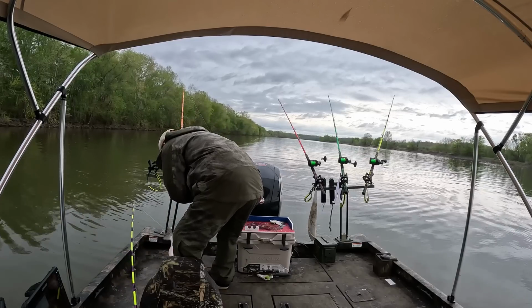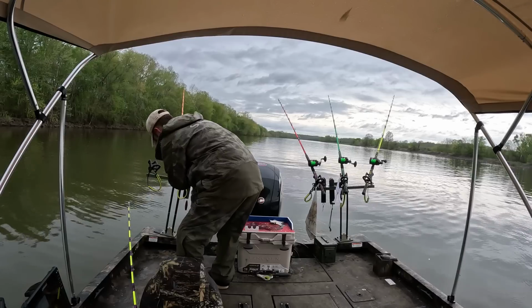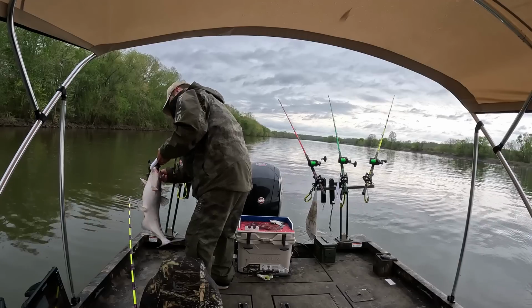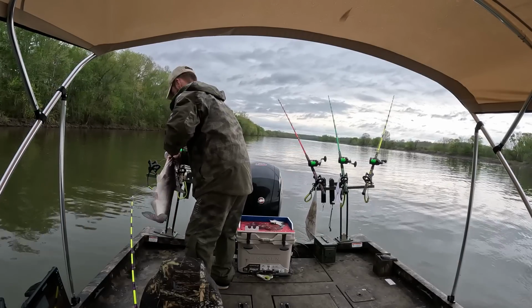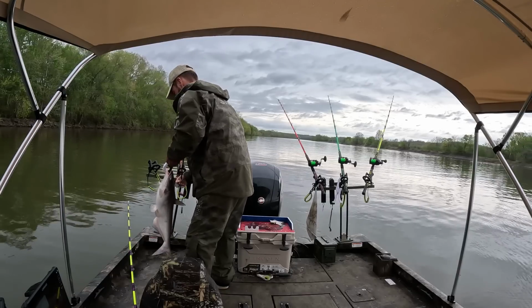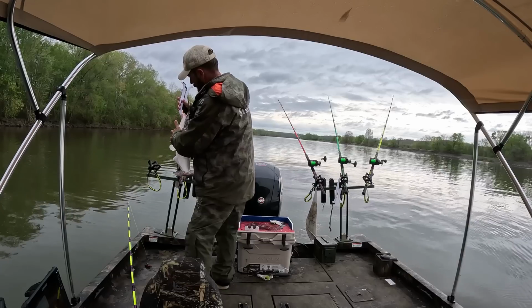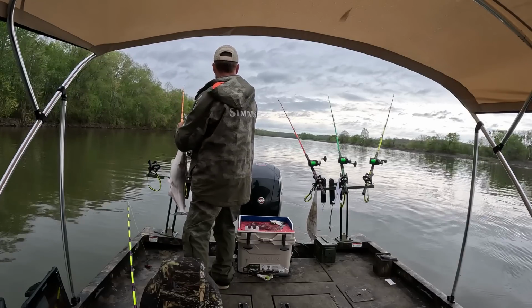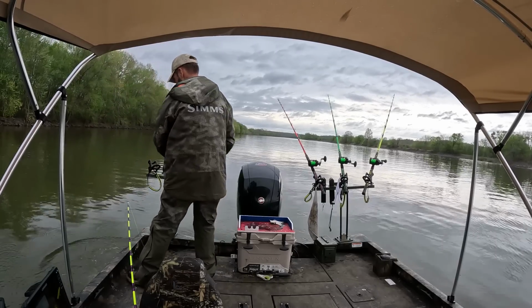Well, either way, let me get this hook out of you. God dog. You are stuck, buddy. Thank you, buddy. I appreciate it. I surely hope you're not the only one in that treetop. Surely not.